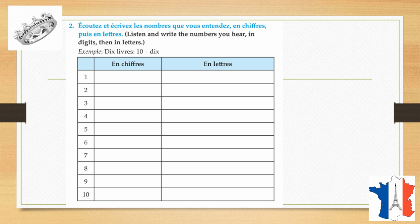Quatre chapeaux. Quatorze tomates. Dix-neuf étudiants. Quinze paniers. 20 filles. That is the final one.